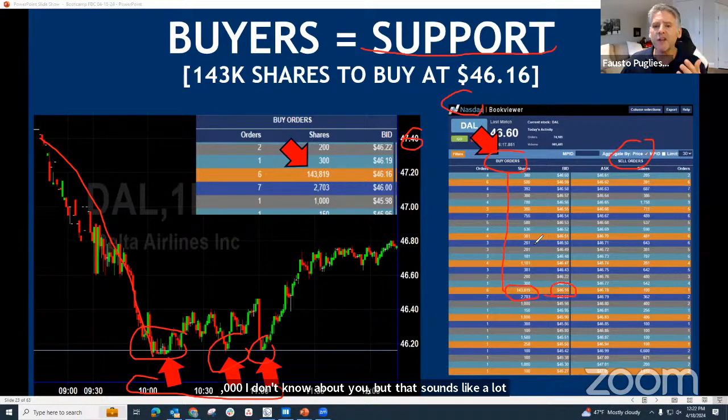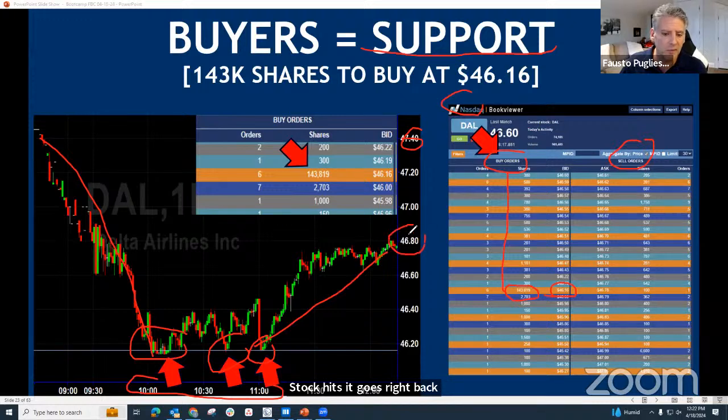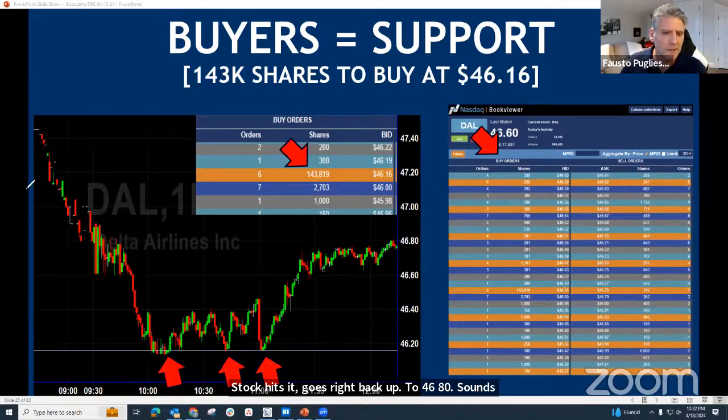So in theory, what do you think is going to happen when we get down to $46.16? Stock hits it and goes right back up to 46.80. Sounds pretty too easy, right? Well, don't worry about it. We got a lot more we're going to show you.